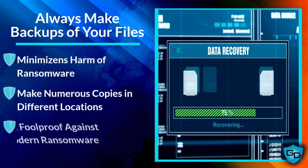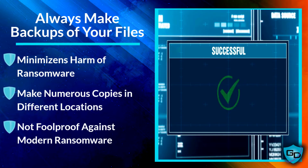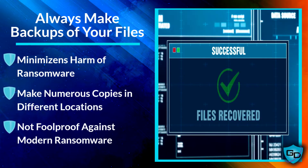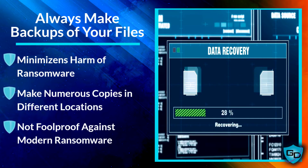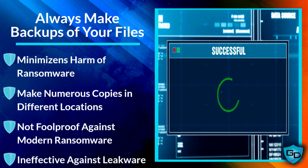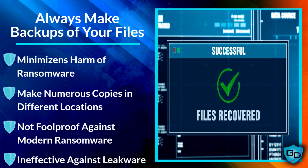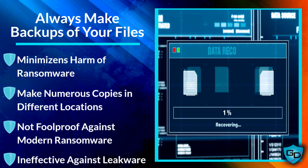Keep in mind though, that there are some limitations to relying on backups, as more modern day ransomware threats actually wait for weeks or even months in your computer before encrypting files so that it can infect all backups within that time frame. Also note that not all ransomware relies on encrypting files to demand money, as there is a variant called leakware that operates differently.